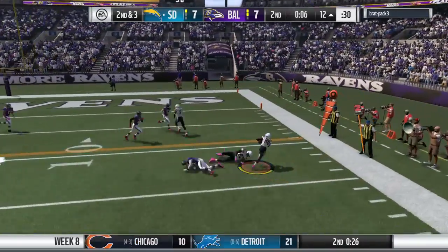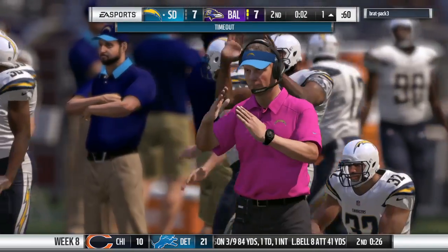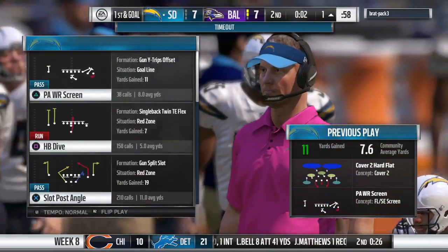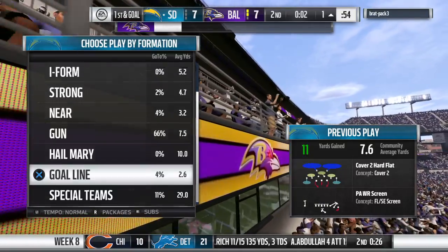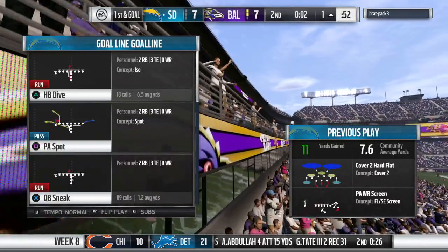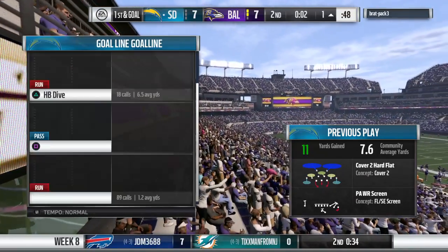Throwing, Rivers. And a quick throw here. That's complete. And he couldn't quite get there. Tackled down at the 1. Now whistles come in. We're going to get a timeout here by the offense. And with halftime on the horizon, they'll be out of timeouts from here forward.